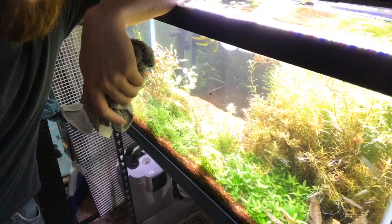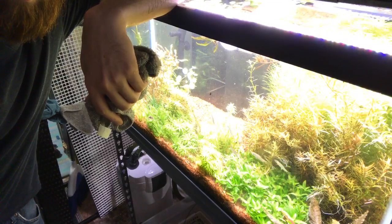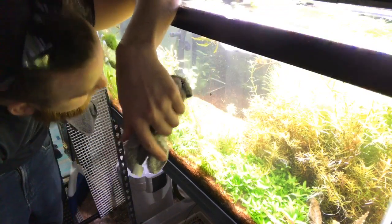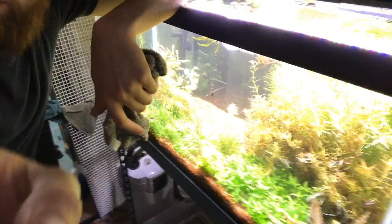I had BBA growing literally off of my filter, directly on the outputs. Yeah, I actually have BBA directly growing out of some of my outputs too, although the ones on here have disappeared because I removed them manually.